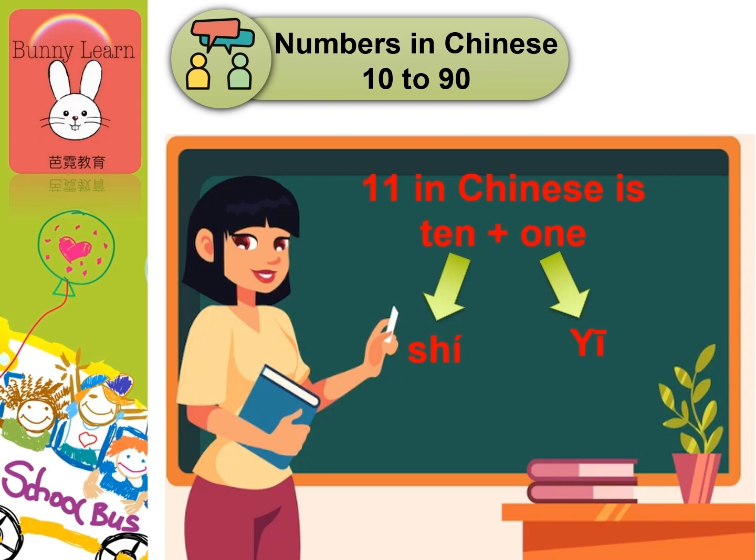十 means 10 and 一 means 1. So in conclusion, you get 11. Number 12 is equal to 10 plus 2. So you take 10 and 2, put them together and you get 12. That's right. And after this, the pattern just continues. You see how simple it is? Let's go through the next ones.